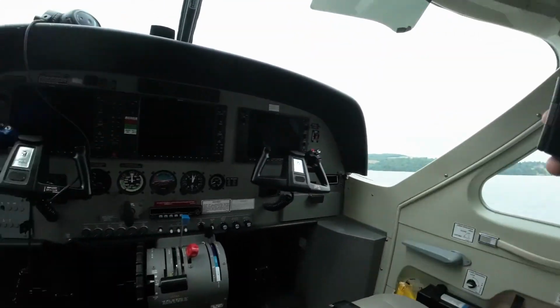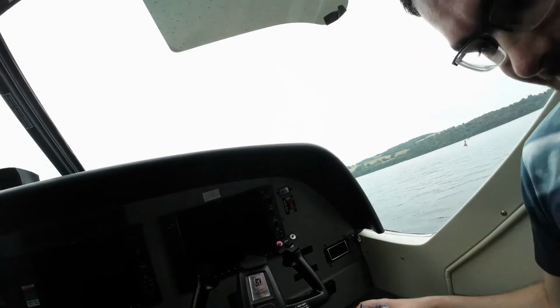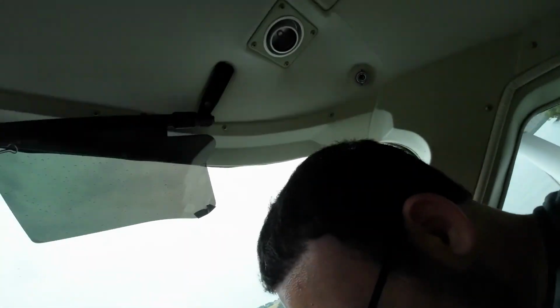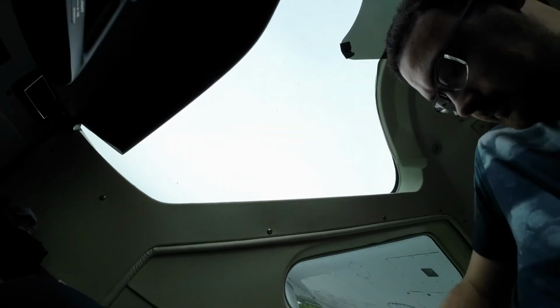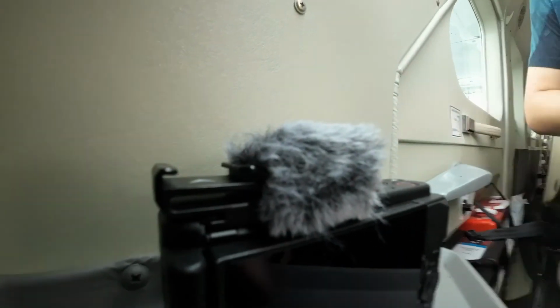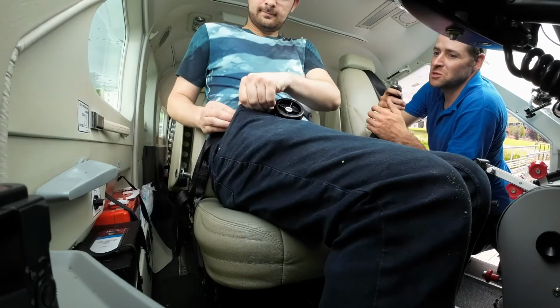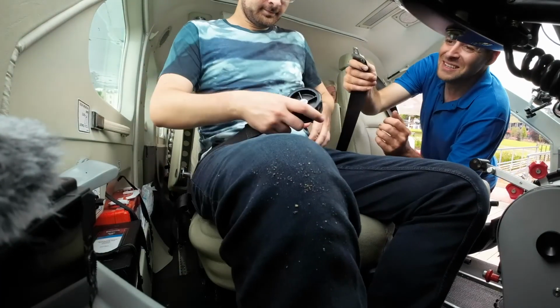The team very kindly gave me the co-pilot seat for this flight, which, to be honest, just made my day. Right, just down on your right hand side, you'll find your seatbelt unit. Grab that first, on your right hand side.